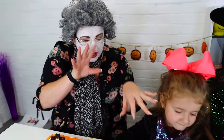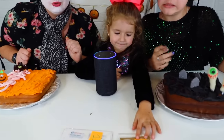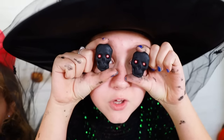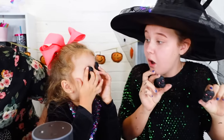Ooh, Alexa! Pick a number between 1 and 2. I pick 1. Yeah! We got the skulls! Guys, check what we got. These skulls have red eyes. They look so cool. I don't know, but they're perfect for our cake.